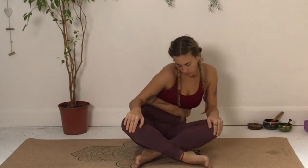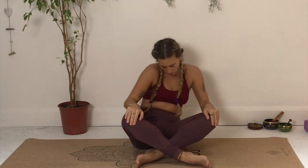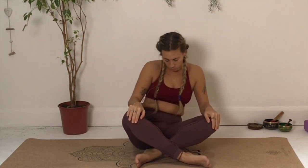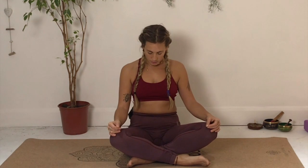Good, and now we're going to make the circle slightly smaller, so begin to wind in the circle, making the movement slightly more subtle, until we come all the way back to stillness in the center. And then we'll just go the other way.